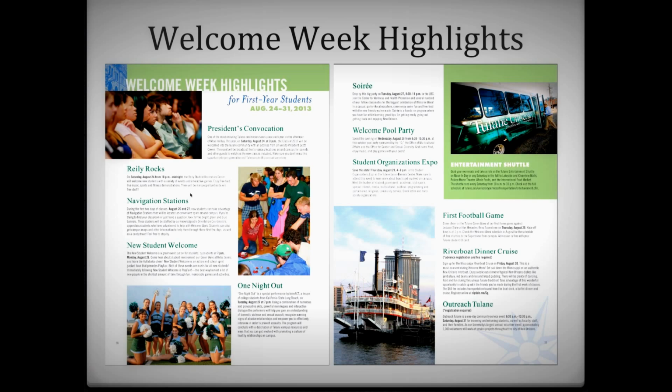Basically what happens is you and about 1,000 of your closest new freshman friends get all dressed up for the night. We're on the Natchez, which is a steamboat that travels along the Mississippi River. There's music and food and dancing and so much fun, and it's a great way to soak up some of that rich New Orleans history.